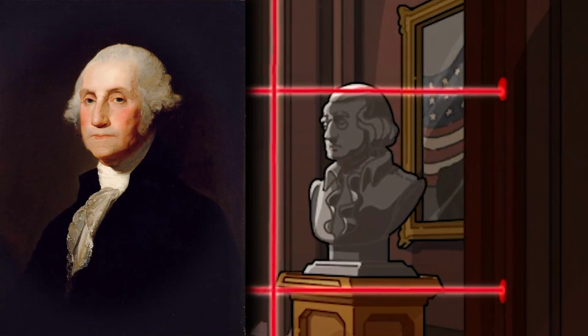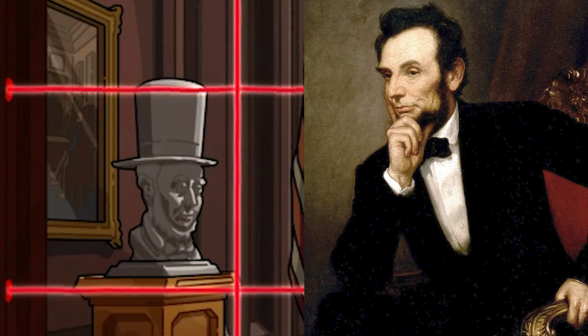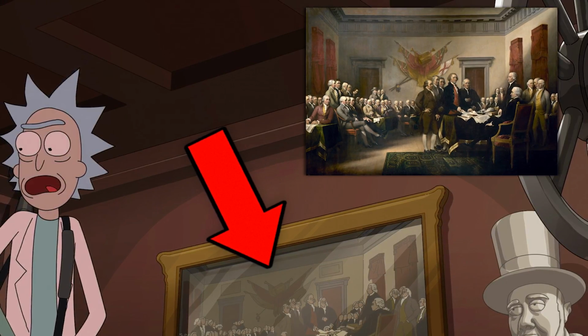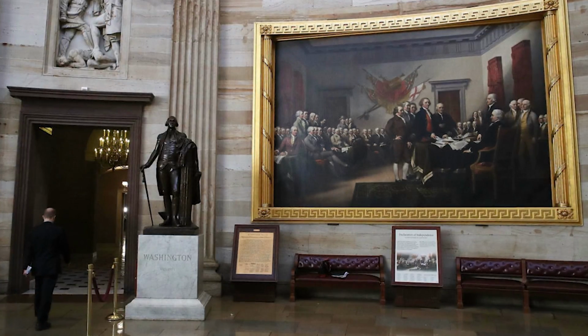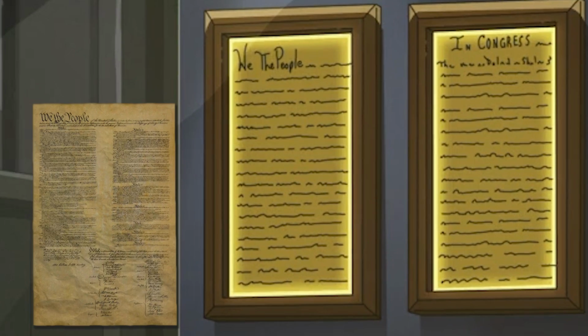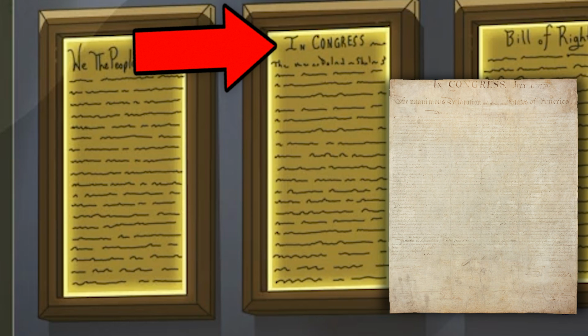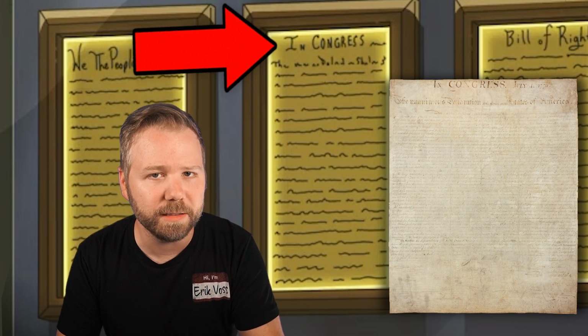Flanking it are busts of George Washington and Abraham Lincoln, and John Trumbull's famous 1818 painting, The Declaration of Independence, though in real life this painting is much larger, 12 feet by 18 feet. Now, the documents in the case include the Constitution's opening page. You can see its preamble opening with "We the People," and then in Congress are the opening words to the Declaration of Independence, which is a founding document but not part of the Constitution.